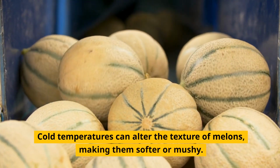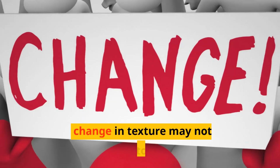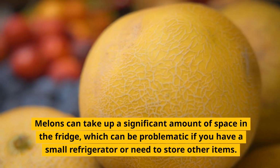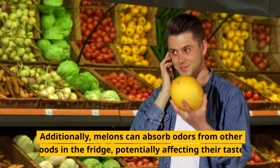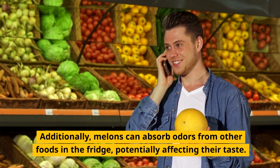Cold temperatures can alter the texture of melons, making them softer or mushy. This change in texture may not be appealing to everyone. Melons can take up a significant amount of space in the fridge, which can be problematic if you have a small refrigerator or need to store other items. Additionally, melons can absorb odors from other foods in the fridge, potentially affecting their taste.